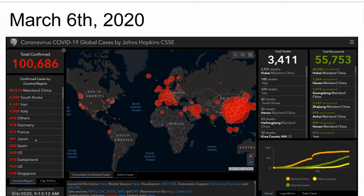That was significant, but it wasn't as dramatic as it would have turned out to be, as we all know now. You can see this heat map. This bubble essentially shows everything in China, then Europe, and not so much in North America or the US.